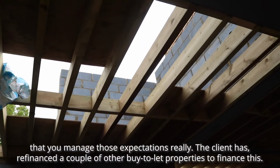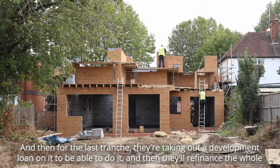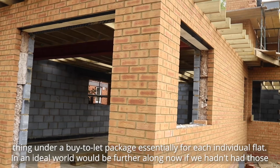The client has refinanced a couple of other buy-to-let properties to finance this. And then for the last tranche, they're taking out a development loan to be able to do it. Then they'll refinance the whole thing under a buy-to-let package, essentially, for each individual flat.